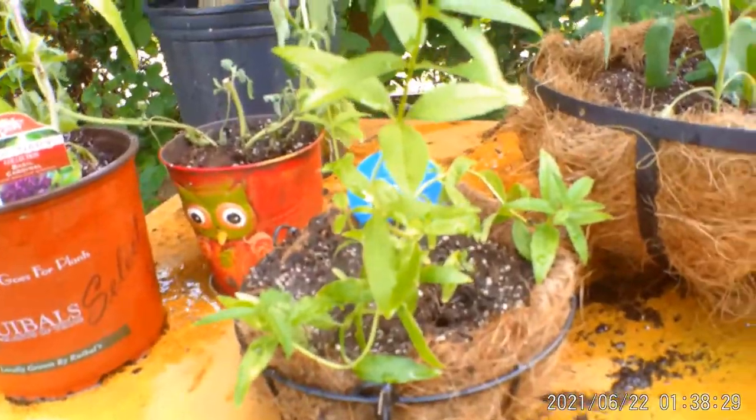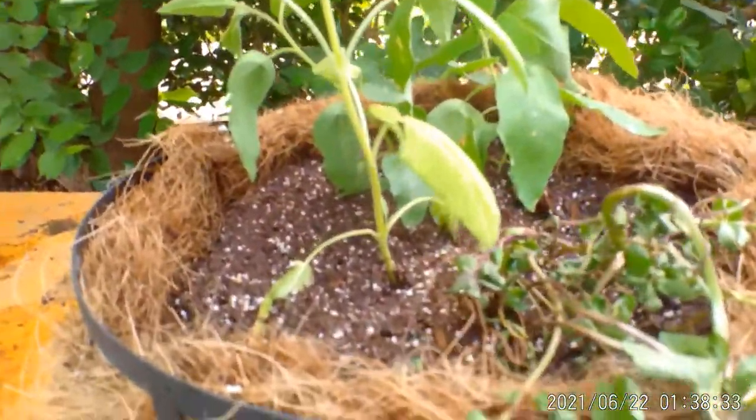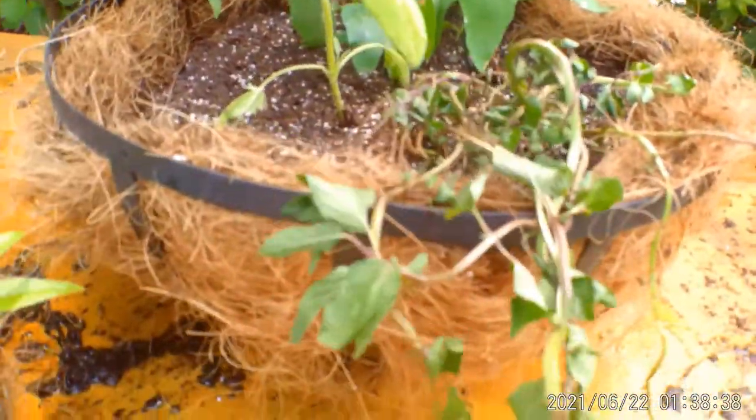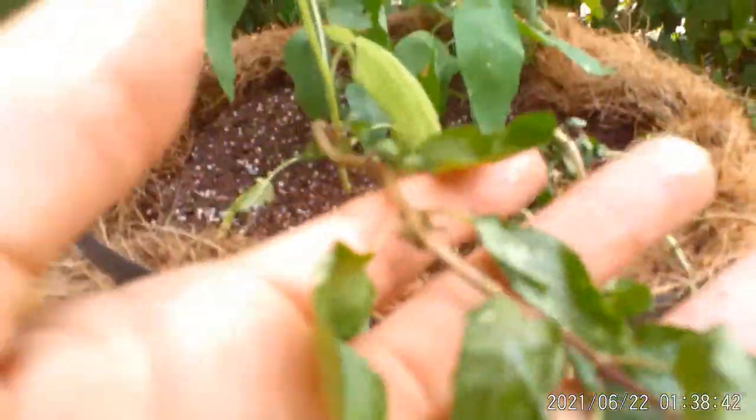Yeah, I'm so excited to see these grow. Love this. This is what I've been wanting for a long time. I feel bad that I let this go so bad, but once it stabilizes a little bit, I'll trim it up and see how it is.